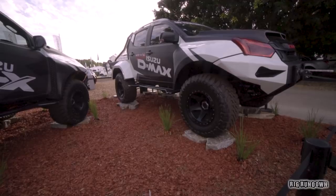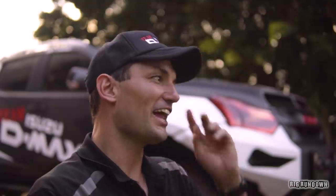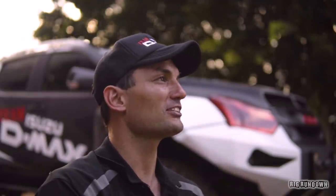It's a total one-off build, just a showpiece to really show, when your mind goes crazy, what you can do. Yeah, they had to go through a fair bit of work in terms of engineering stuff to get them street legal. Obviously they're very high.